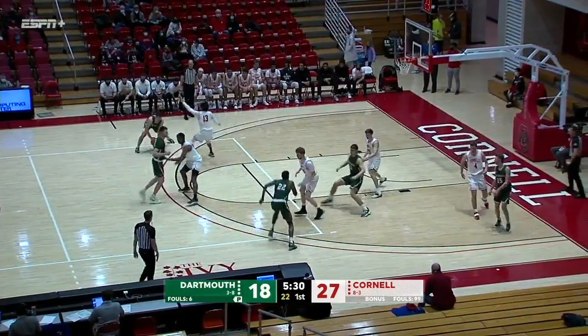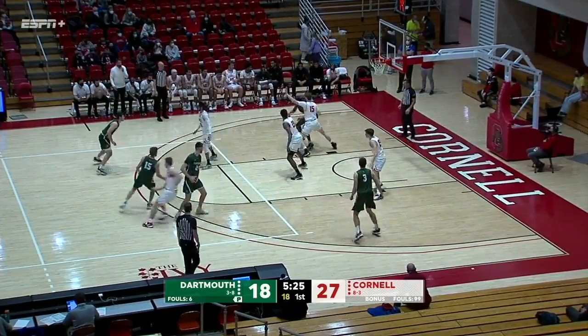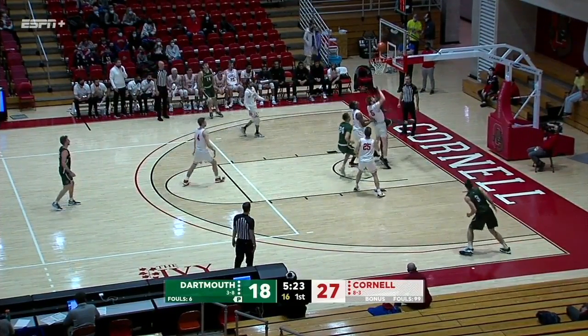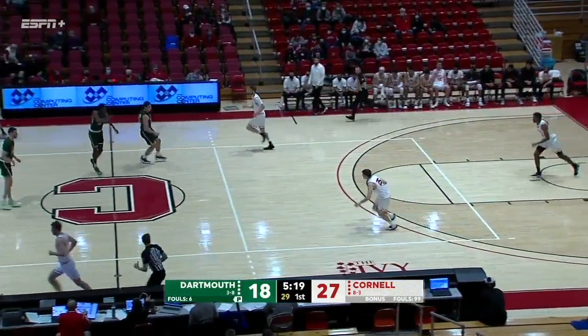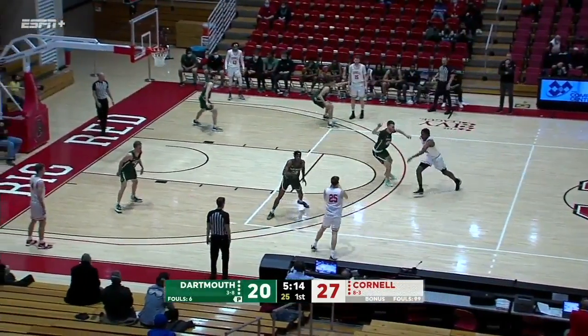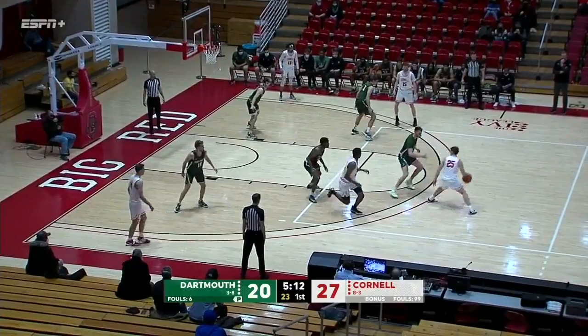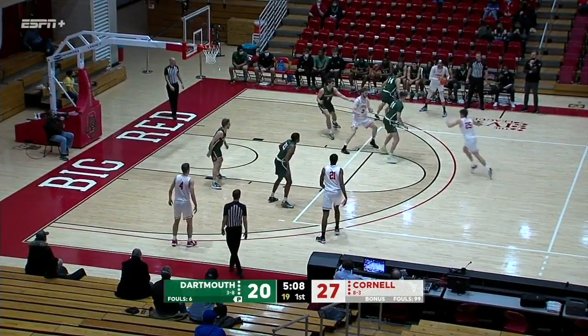Green will inbound from their offensive front court. Yeah, it's been a 7-3 run for Cornell over the last minute and a half here. But that gets stopped a little bit, at least, by Dartmouth there and Garrison Wade. So 15 of the 20 green points between Wade and Brendan Barry. Let's see if we have any changes for Cornell off the timeout.